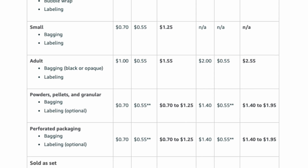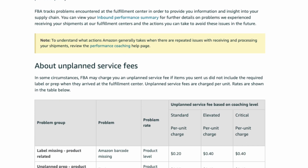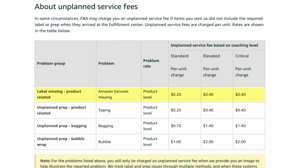Now, keep in mind, you need to be on top of properly prepping your inventory that you're shipping to Amazon. Amazon has specific guidelines that you need to follow to ship your inventory to Amazon. If you don't follow these guidelines and Amazon has to fix your shipment, Amazon will charge you unplanned service fees. As you can see here, if your products show up with no labels, Amazon will charge you 20 cents per unit on top of the labeling fee. And if you keep sending in products without labels, the unplanned service fee will increase to 40 cents per unit.